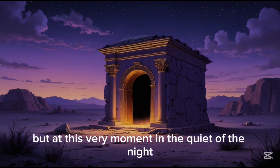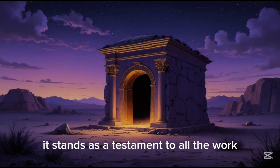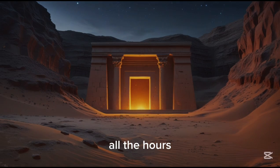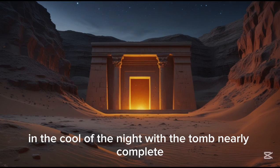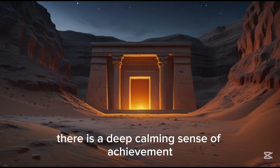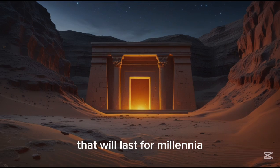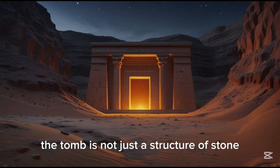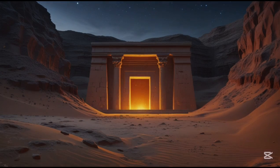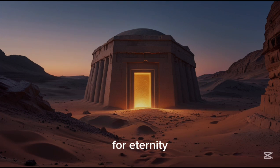But at this very moment, in the quiet of the night, the tomb seems to take on a life of its own. It stands as a testament to all the work, all the hours, all the effort that has been poured into it. In the cool of the night, with the tomb nearly complete, there is a deep, calming sense of achievement. The workers know that they are creating something that will last for millennia, something that will transcend their time. The tomb is not just a structure of stone, it's a sacred vessel, a place where the pharaoh's spirit will rest in peace for eternity.